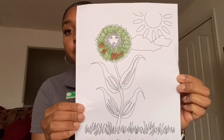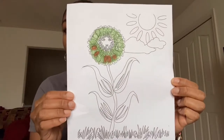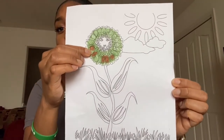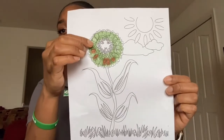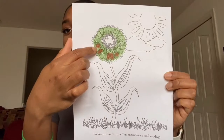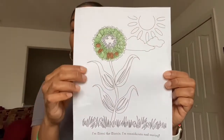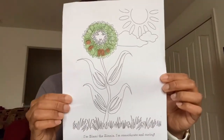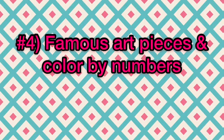Okay, so for this picture right here, you're going to color Zinnie with green petals. I did make a mistake, but you're going to color her petals green. So the petals will be right here, colored with a green crayon, pencil, or marker. And for anywhere else on the page, you can color however you want. So that is number 3.